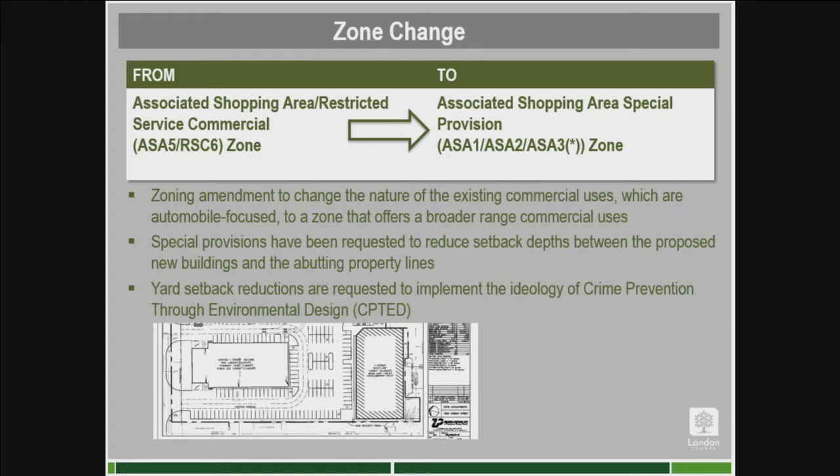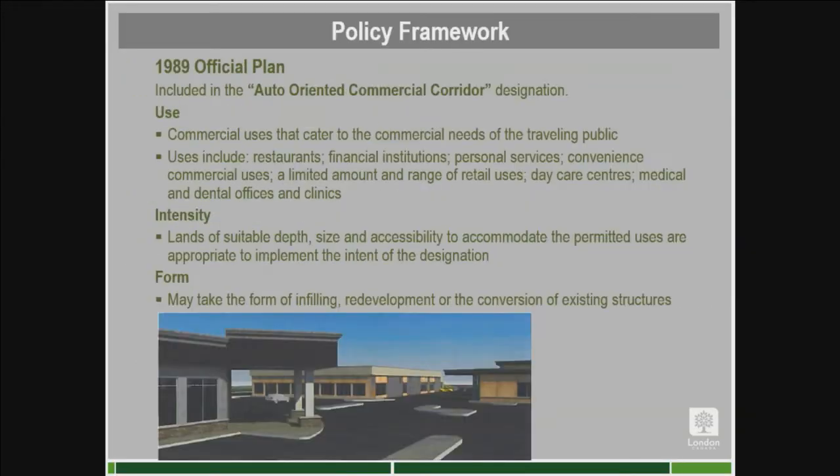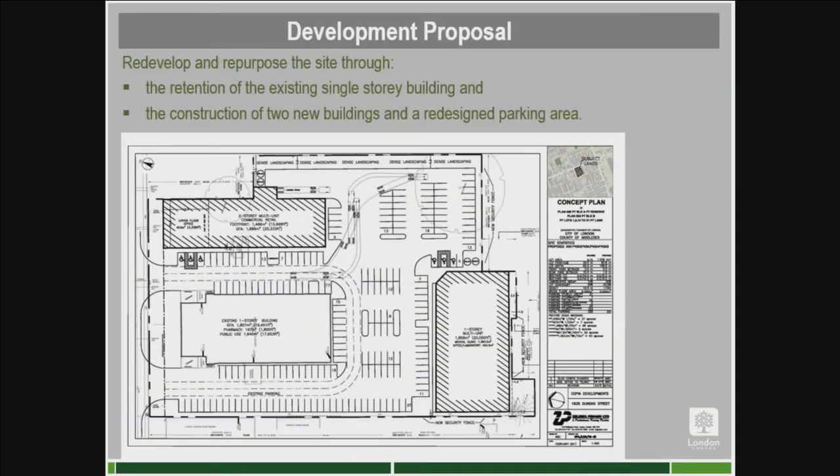There are special provisions being requested through the zoning bylaw amendment to reduce some of those setbacks that we talked about. And again, there's that illustration here to minimize the setbacks between property lines and fences and shrubbery and the building, essentially to ensure that crime prevention through environmental design can flourish, where right now there are some questionable activities going on at the site. And so we're recommending that the zoning bylaw amendment as proposed be approved by planning committee and council. And that's it. Thank you.